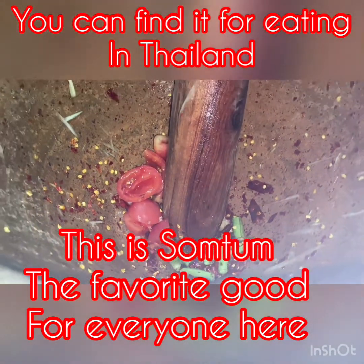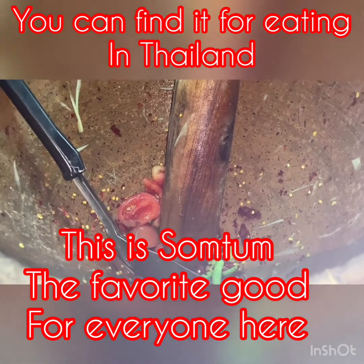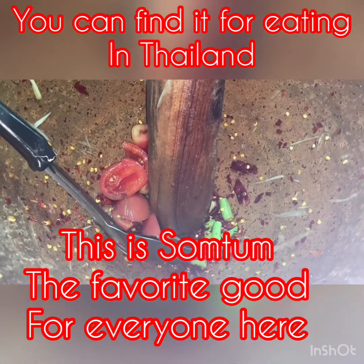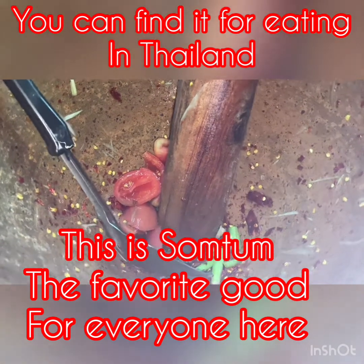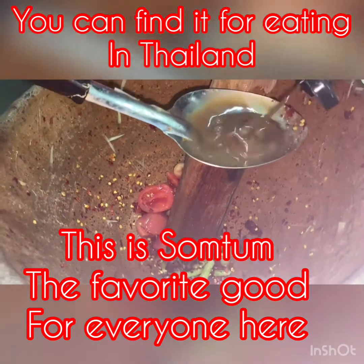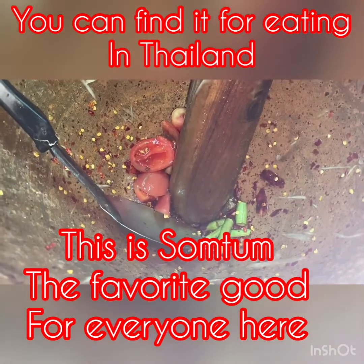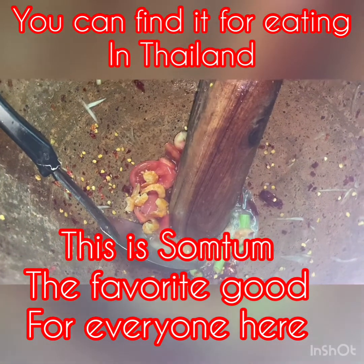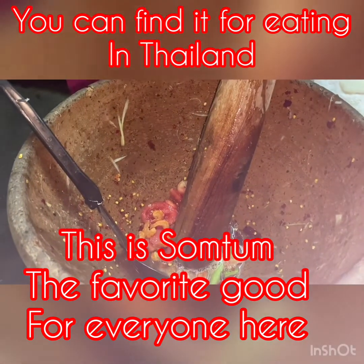This food we call som tam. Som tam is the favorite food for ladies in Thailand because som tam has many vegetables. When we cook, we just use the mortar, and we put in fish, tomato, long bean, and something that looks like black water. It is from the fish, we call it pala. We will put in palm sugar, and then we make it into a papaya salad.